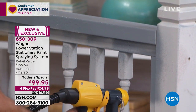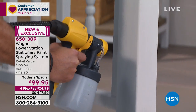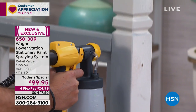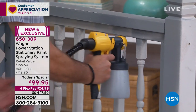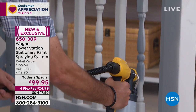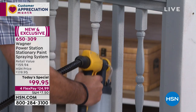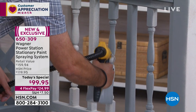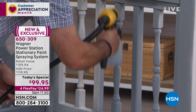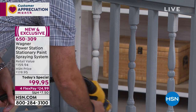You really don't even need two coats because the coverage is so complete. That's the whole point. We're trying to save you time and effort. With your Power Station, you don't have to worry about that. Look at that, all the way down, I'm doing a complete job. These are the things you'd have to do by hand, because it's a hassle to get in those nooks and crannies, right? Oh, it absolutely is.